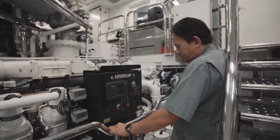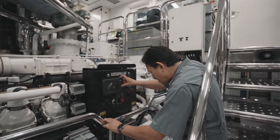Through our planned maintenance system, we make sure that the engines and the generators are reliable. So whenever we have charter guests come on board, we have no disruption of service, and we go from A to B without incident, and everything on board works all the time.